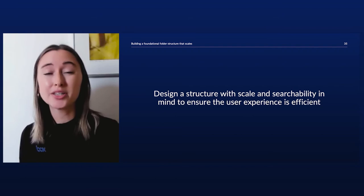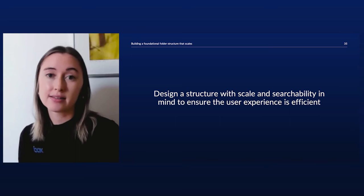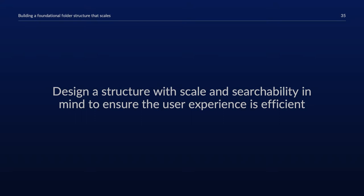So when implementing your structure, follow the Box best practice as well to make sure naming conventions follow some kind of traceable logic. A folder's name should clearly identify the contents of that folder and what they represent, as users can be granted access to content in Box at varying levels of a hierarchy. So ideally, when logging into Box, users should know where they are and where the information they're looking for is located. So in summary, design a structure with scale and searchability in mind to ensure that user experience is efficient when logging into Box and locating the information that they're looking for.